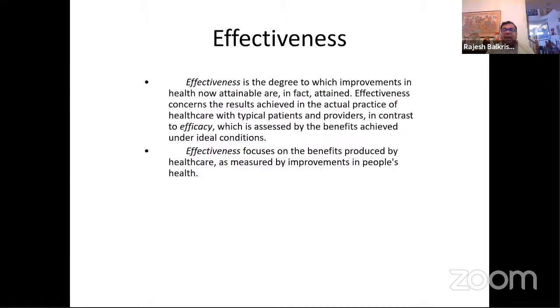So effectiveness is something that I have been working on for the past 25 years. It is, in fact, the degree to which improvements are actually attained. There's one thing when you enroll patients in a clinical trial, give them the medicine and monitor them. It's another thing when the patient takes the medicine on a day-to-day basis and has to deal with all the real-world issues, real-world tension, stressors, and so on.